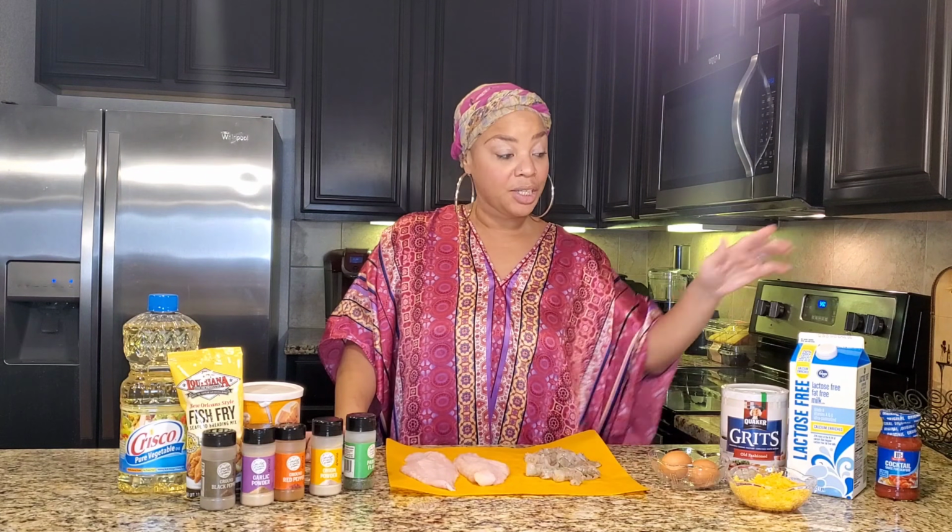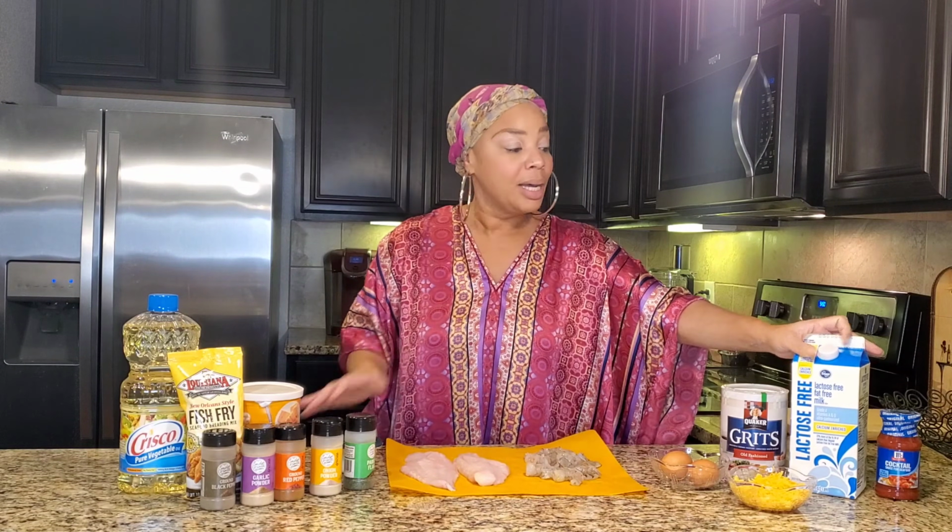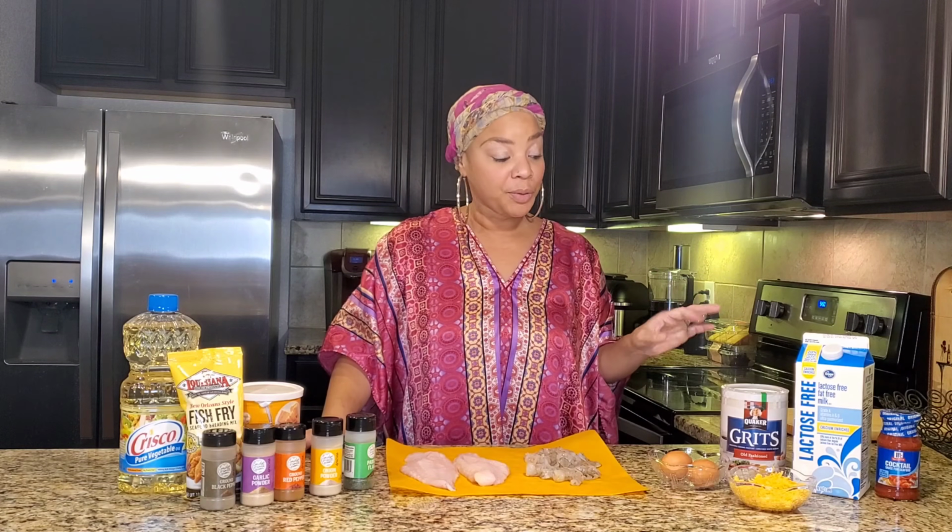You're also going to need some eggs. So 2 eggs for your breading station, and also some milk. Yes, this is lactose-free milk. We can't use the regular milk. It would mess me and my husband's stomach up. So the lactose-free does not change the flavor or the texture of your food.